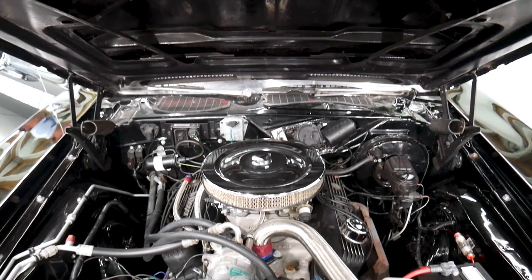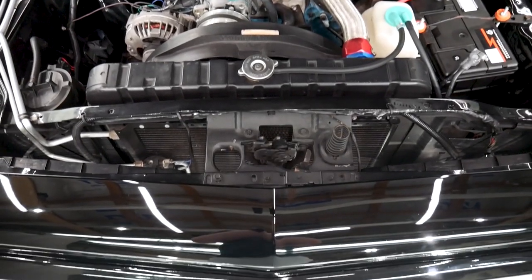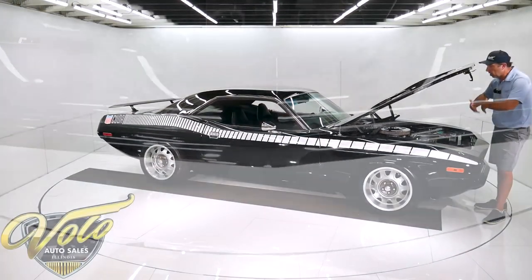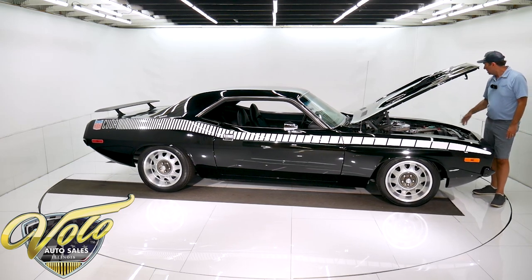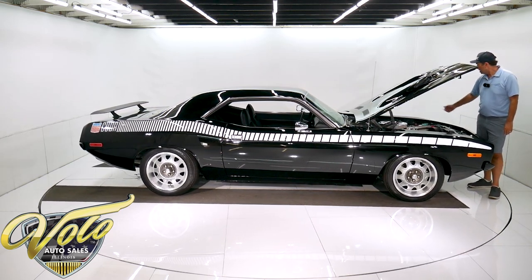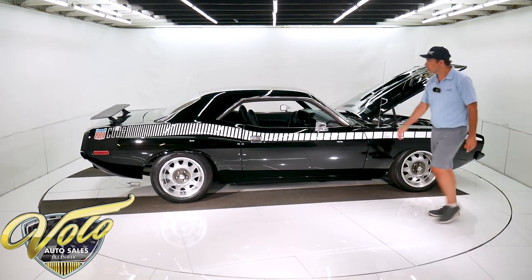The motor looks fresh, has a Mopar aluminum intake with an Edelbrock carb. Components on the firewall look fresh. The whole engine bay was painted gloss black. It's got power brakes, batteries bolted down, just very proper. It has a fan shroud.